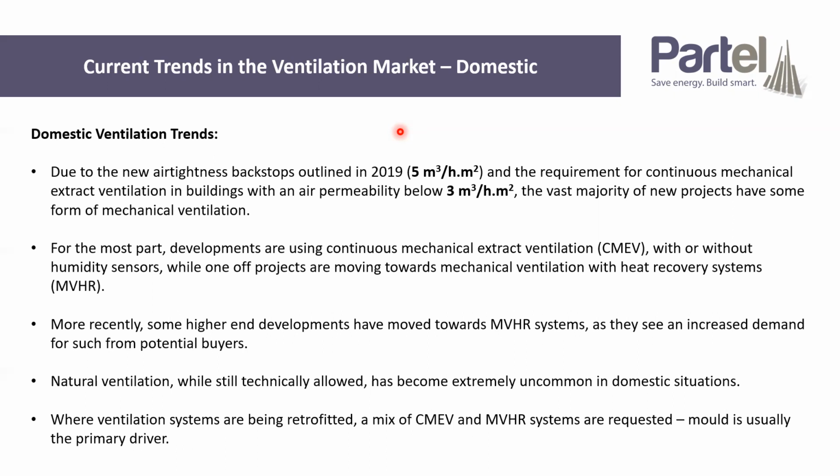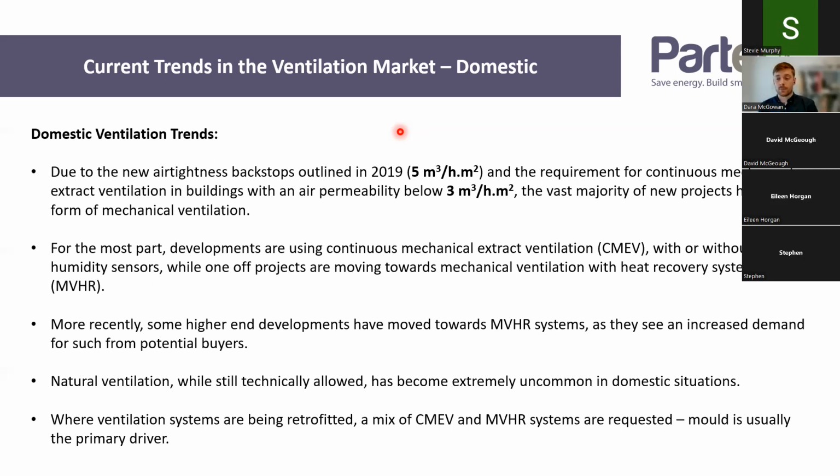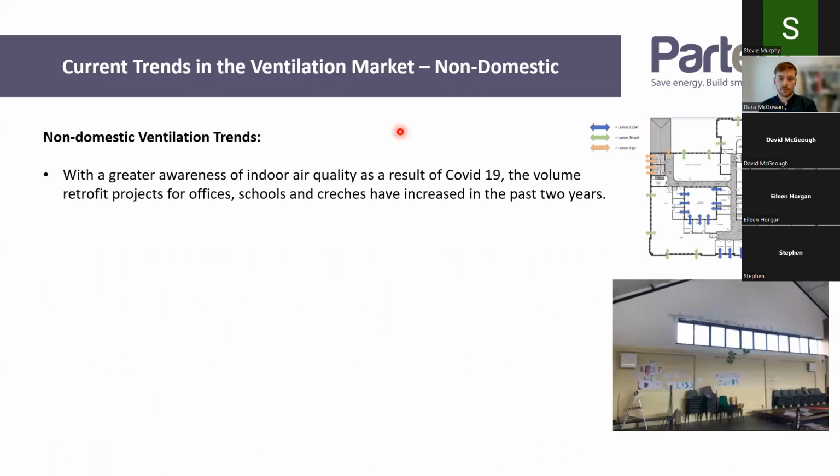Where ventilation systems are being retrofitted in domestic scenarios, we get a mix of inquiries. It could be either CMEV, MVHR, or a mix of both. We can actually mix both together when we're using decentralized systems. And the typical driving factor for requesting a ventilation system to be retrofitted in someone's house is mold. So the most common reason that people call us to retrofit ventilation systems is mold issues and things around that.